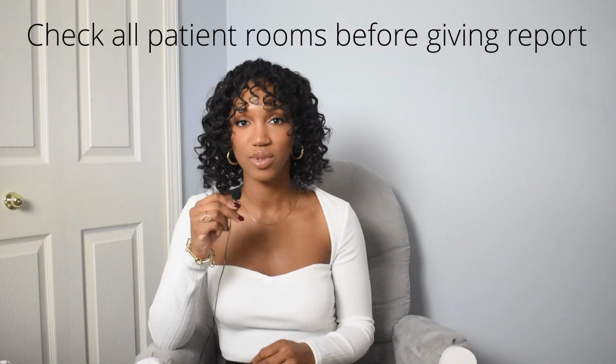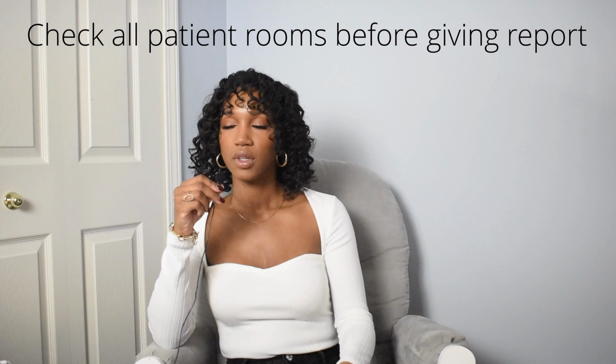With the day being so busy, it can be really easy to forget something important that you did for your patients. At the very end of your shift, just before giving report, check all of your patient rooms and bring your report sheet with you. The purpose of this is to make sure that your report sheet matches the actual patient. Check your patient's lines. Are the actual IV sites that are on the patient the same as what's written down on your report sheet?